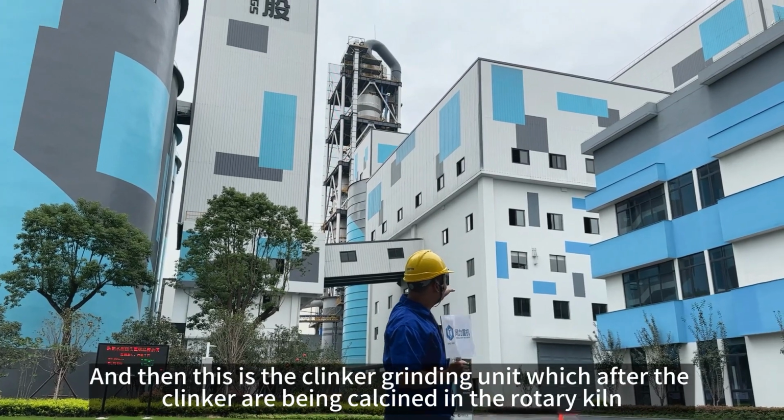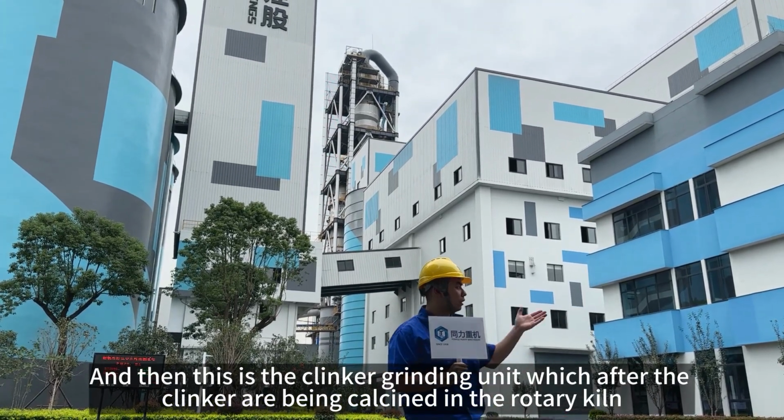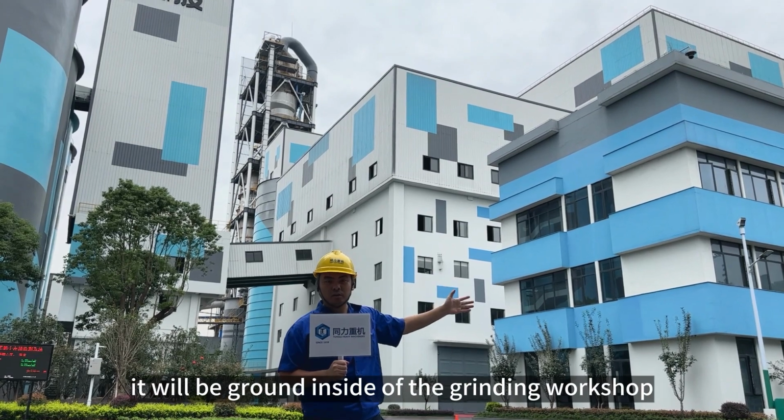And this is the clinker grinding unit, where after the clinkers are calcined in the rotary kilns, they will be ground inside the grinding workshop.